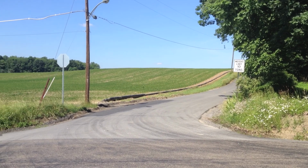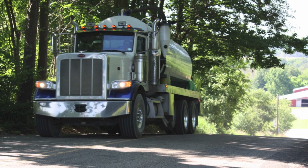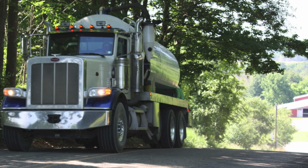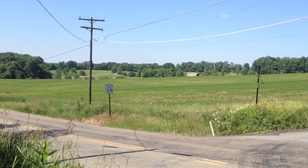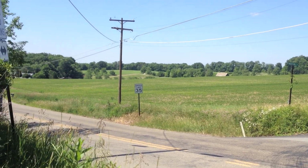I'm on Meridian Rd in Butler County. It's a pretty quiet rural road right at the intersection of Powder Mill. See, the speed limit's 35. It's pretty windy through here.